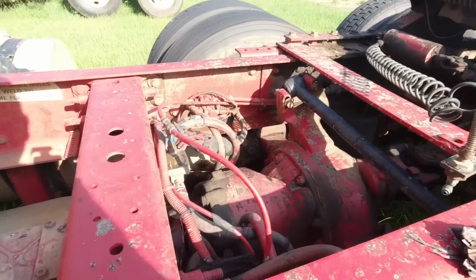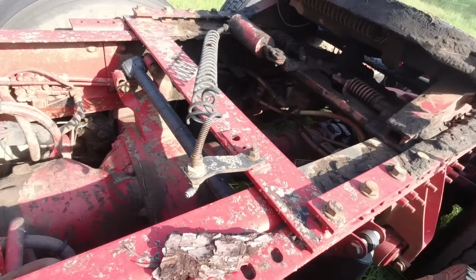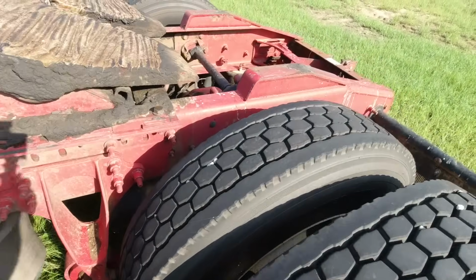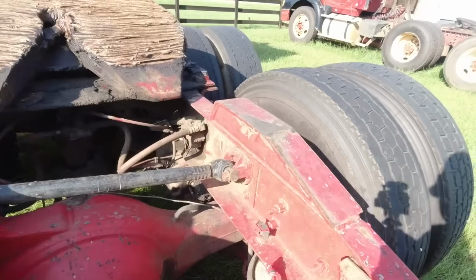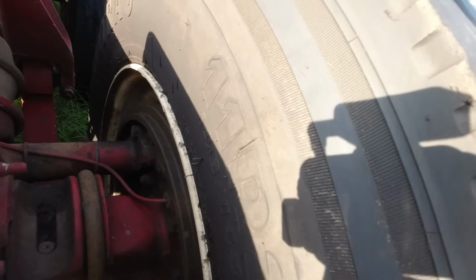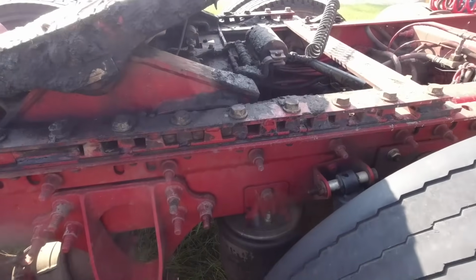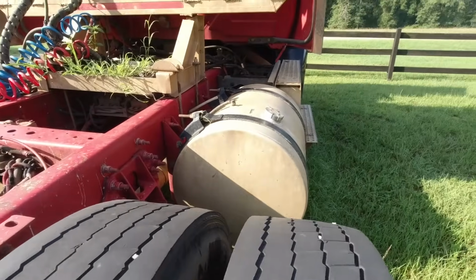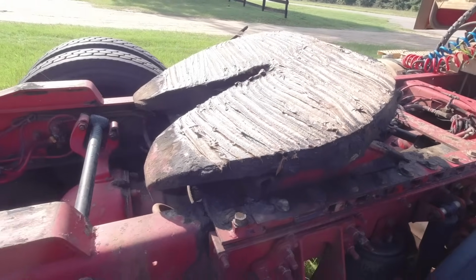Getting a closer look at the tires. I've seen the color of this truck. I've seen these trucks. It belonged to a freight company like AAA Cooper or ST's or something like that. It may soon need some brakes, but definitely don't need any tires right off the bat. Four bag air ride suspension. Yeah, it's gonna need some brakes. Aluminum headache rack. Got the fifth wheel good and coated in grease.